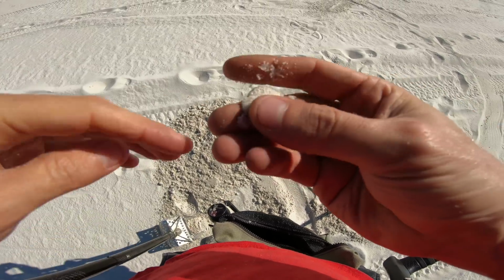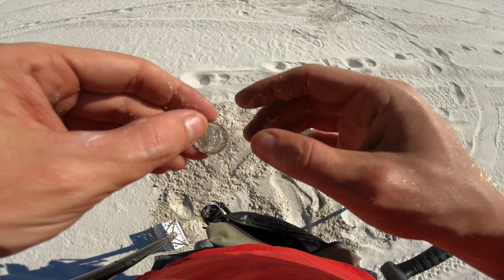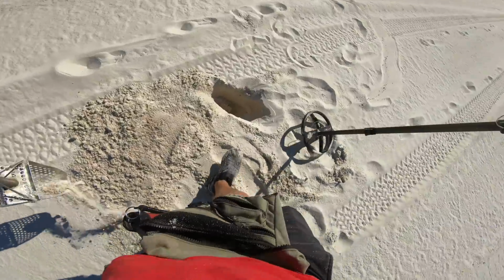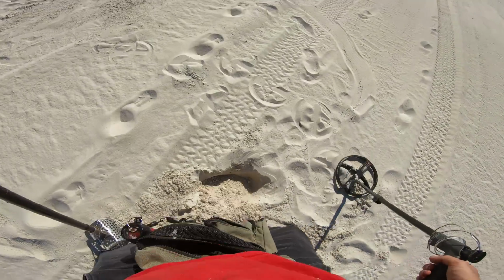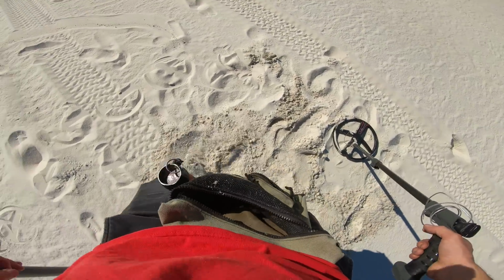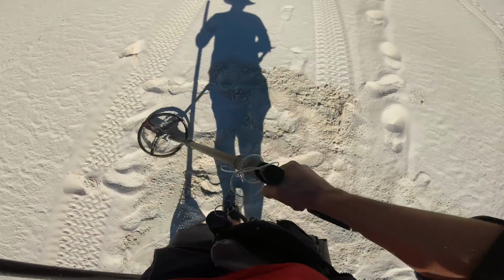It's a coin. Okay. It's probably only my second or third coin out here today. Coins don't really come too easy lately, but there's one. And I'm not always after the coins when I'm out at the beach. I'd rather dig up some jewelry, you know, or some assorted things. So coins are fun, but I like the jewelry.